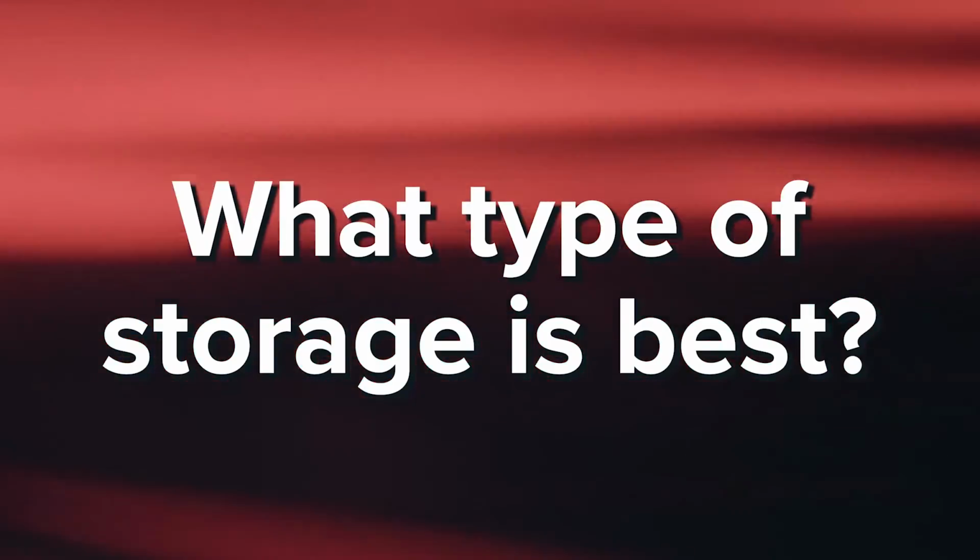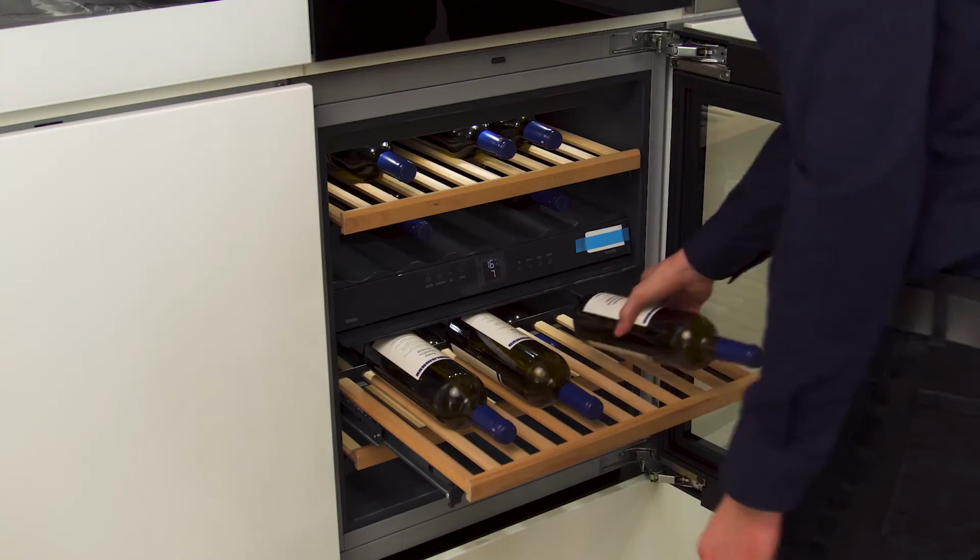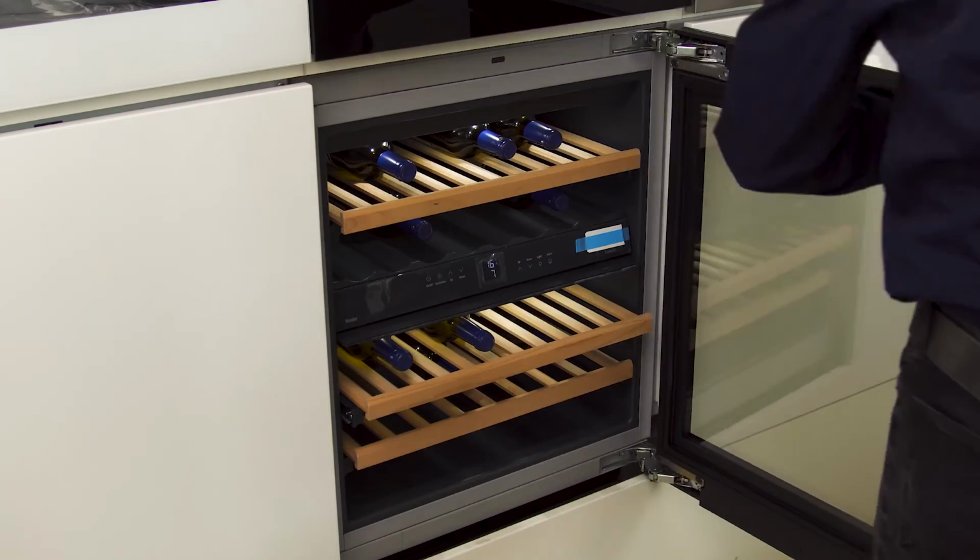What type of storage is best? Most people find that a wine refrigerator is their best option. It can help to control humidity and temperature, thus helping avoid common problems such as cork taint and premature oxidation.